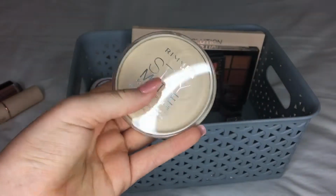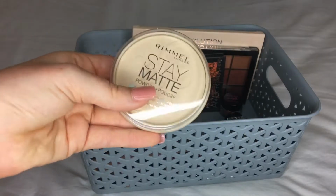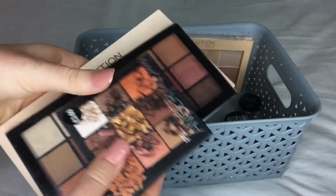It's perfect for just setting your base makeup, setting your whole makeup. Absolutely love it. Mine's in transparent. You probably heard everybody rave about it. It's amazing. Eyeshadow wise, I've got 3 palettes.